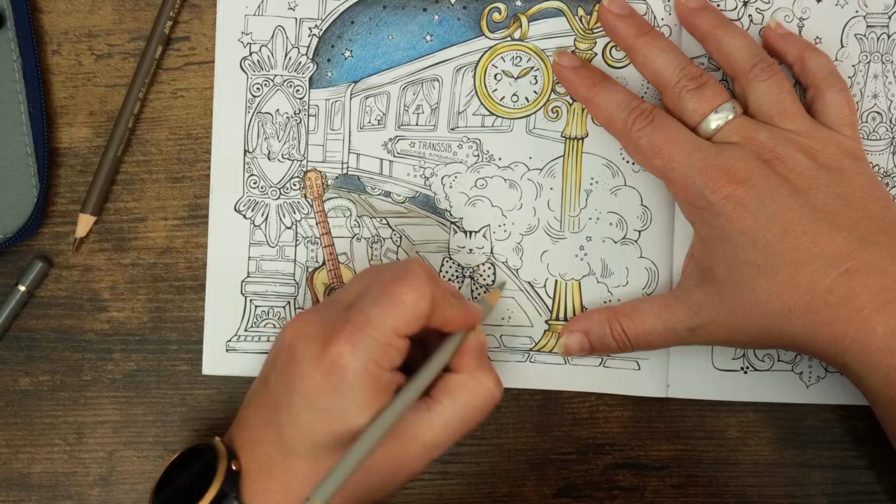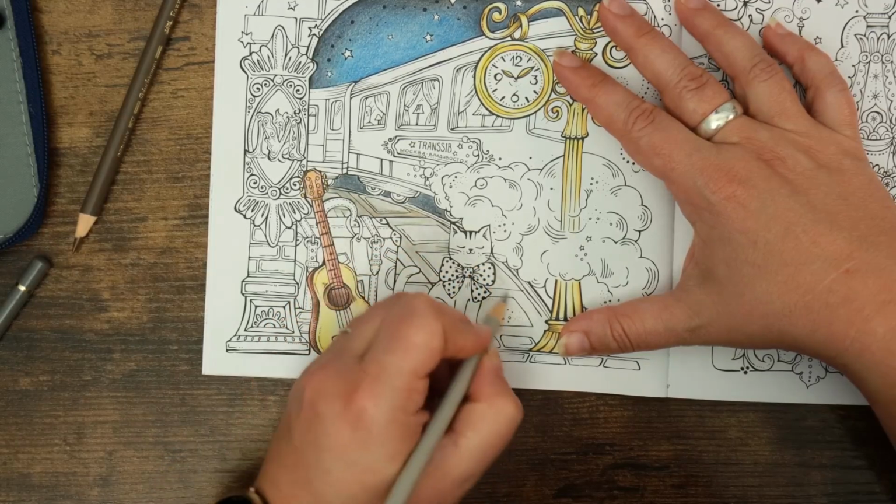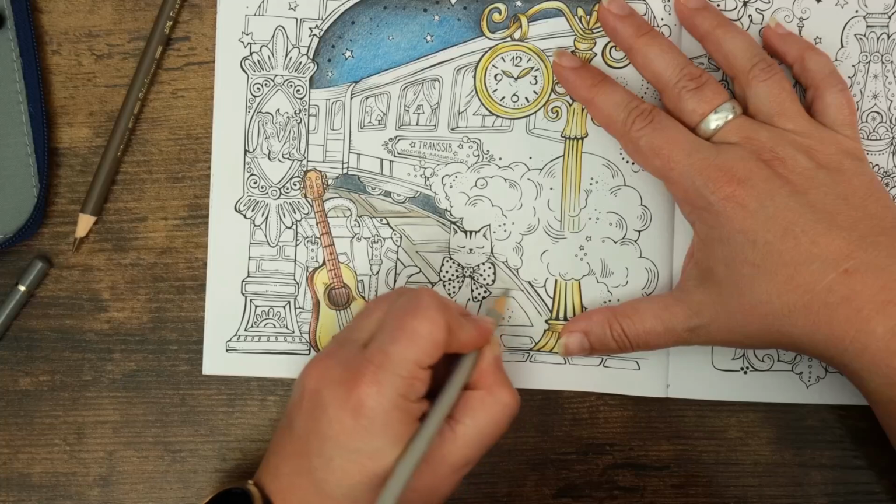Isn't this little cat adorable? I don't know how it would fare in real life if it had to wear a bow that size, but I'm sure it would get caught in a lot of trees and things.